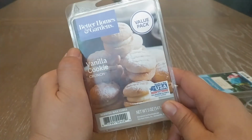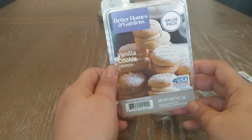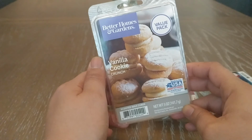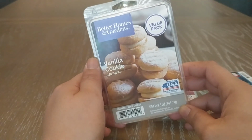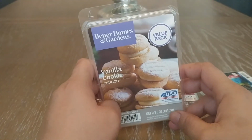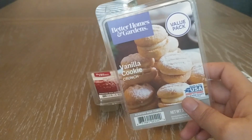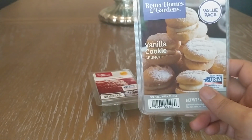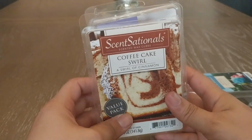So next up here, a Vanilla Cookie Crunch Value Pack. I go through these like water because they're so great for blending. They smell good on their own. Whenever I just want to add something to a fragrance, or I feel like it needs a bakery note or a vanilla note or something to tone it down, this always does the trick. It's just perfect for blending purposes, but it also smells good on its own, so I really enjoy this. And I usually have one or two of these in each of my empties just because I do love it so much.